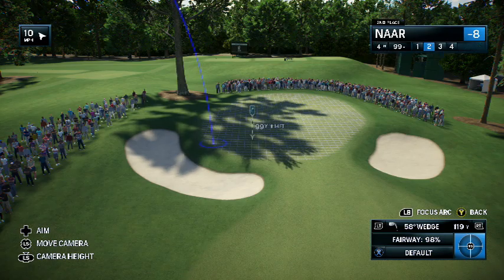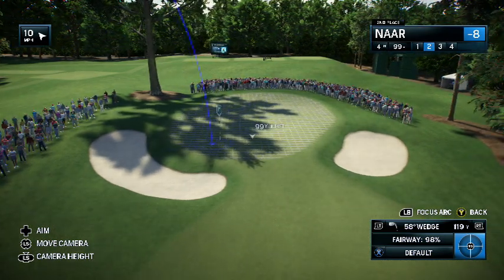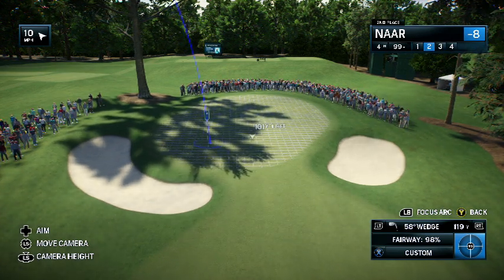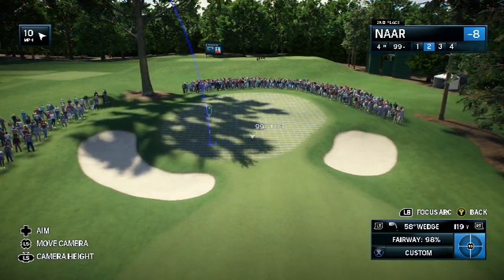Frank, uphill shot. What did you like to do on a play like this? The biggest thing really is to try and work on your balance. You've got to make sure you get through the shot and normally take an extra club.